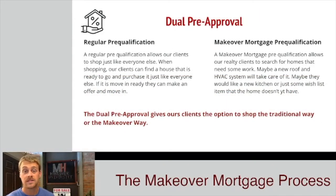All right, guys, so now it's time to work with a Makeover Preferred Lender and get that dual pre-approval. It's very, very important that you work with a lender who knows what they're doing. Everyone on our Makeover Preferred lending team knows what they're doing, has done renovation loans in the past, is very well educated, and can get the job done. If you do any kind of searching elsewhere, you'll definitely find that most lenders out there don't like doing renovation loans, and they'll either try to talk you out of it or send you to somebody in their department that may or may not know how to do it either. So working with a Makeover Preferred Lender is super important.